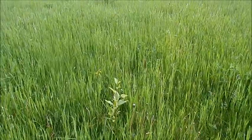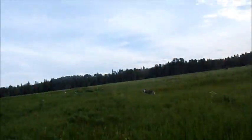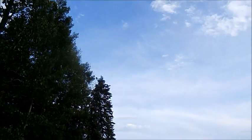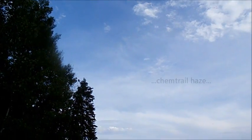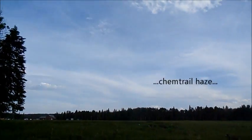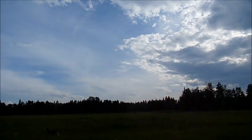Okay. So it looks like a normal sky. I'll start over here. Seems like a lot of clouds, blah, blah, blah. Different kind of clouds, etc. In the distance.